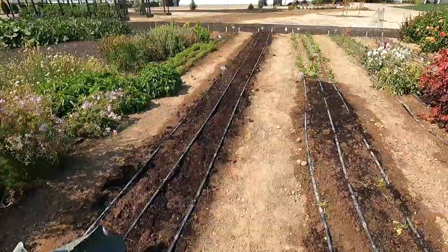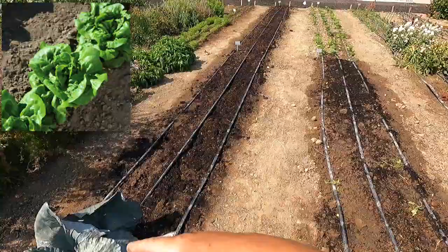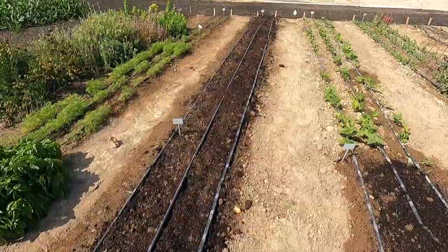And then in this row here, I've got the buttercrunch lettuce, which starts right at the end of this cabbage, goes to the white tag. And then spinach starts at the white tag and goes all the way to the end. And having the ability to hook up the hose reel right at the end of this row was amazing.